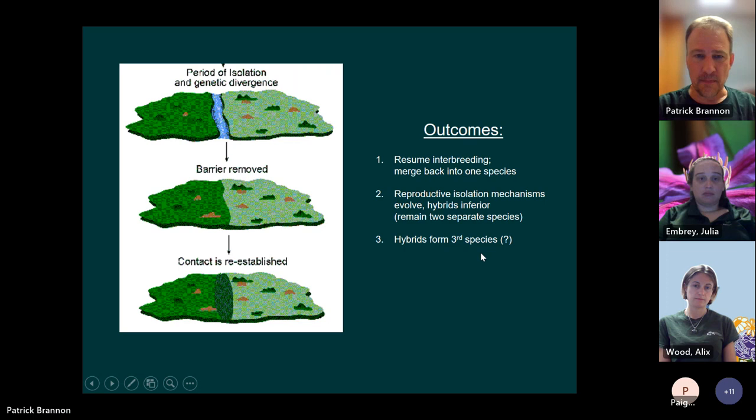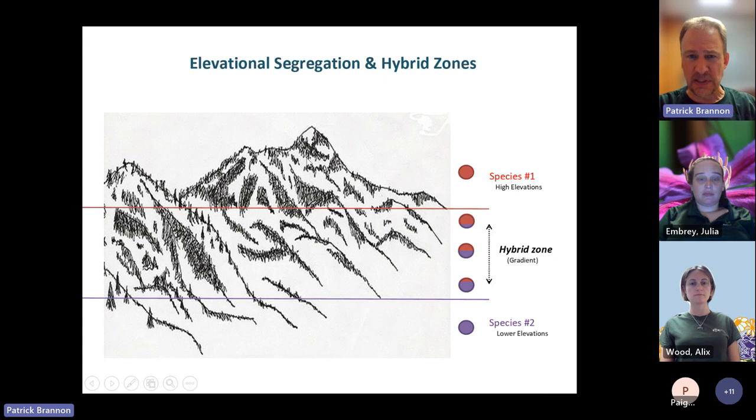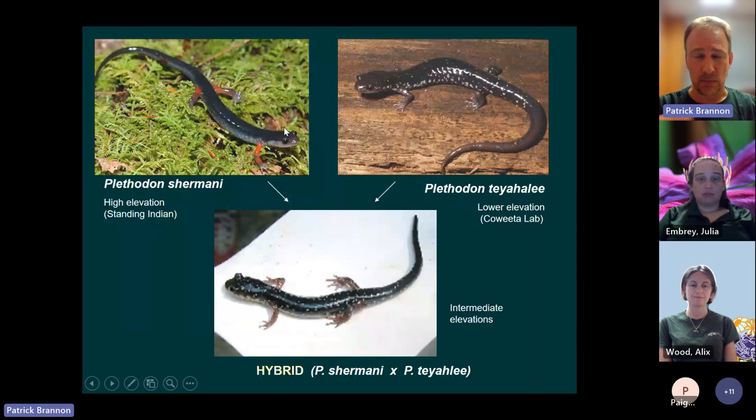Again, it's usually based on elevation. So you have species one at the mountaintops, species two down in the valleys, and you would expect the perfect 50-50 blend of traits to exist halfway up the mountain. And we'll come back to that in a little while. But here's an example. In Macon County, where I am, on the mountaintops, you get red-legged salamanders. And then down the mountain towards Georgia, you get these southern Appalachian salamanders that have white dots. And halfway up the mountain, they have red legs and white dots. So it's pretty cool.